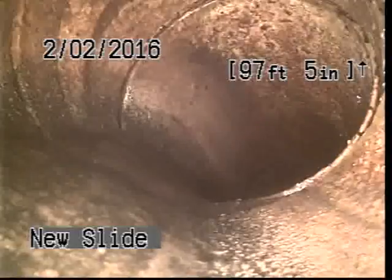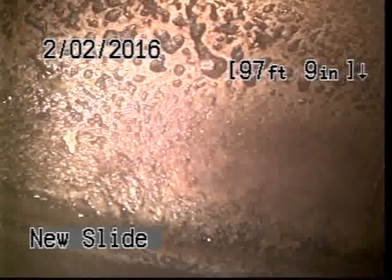6 feet, the line's making a slight right, and then dropping into the city main here at 97 feet. We're going to pull the camera back and record.